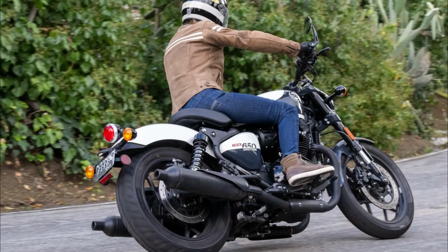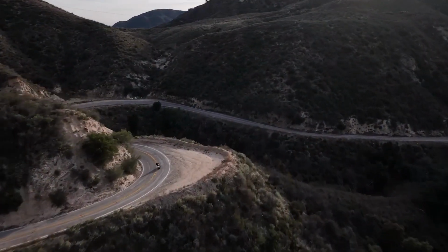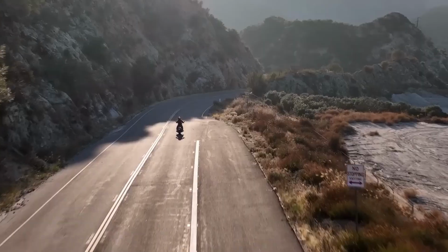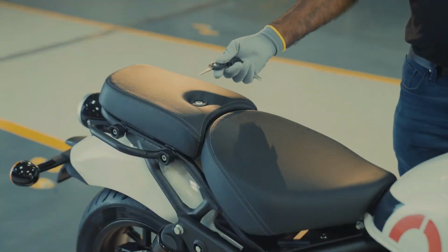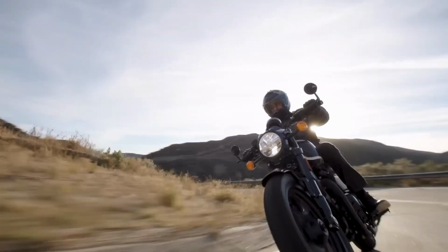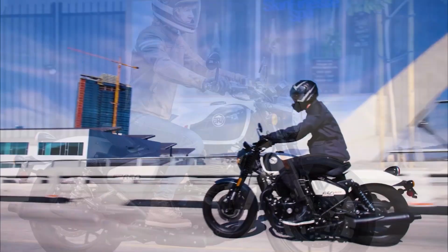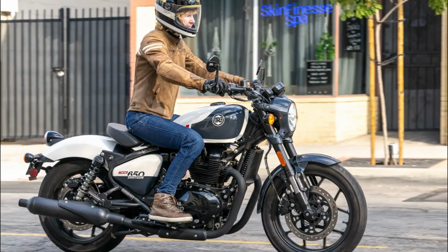Royal Enfield's growing presence. Founded in 1901, Royal Enfield has carved its niche in the Americas, starting with the Himalayan in 2016. The Shotgun 650 marks their attempt to capture the entire middleweight segment, from cafe racers to roadsters and cruisers.